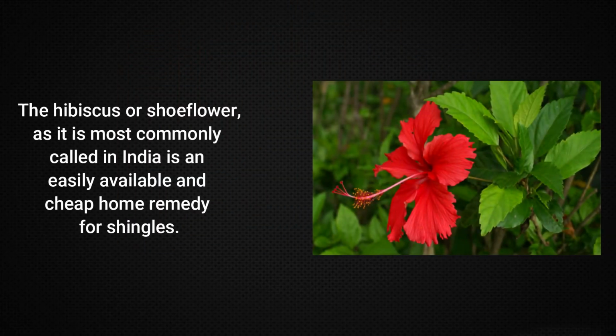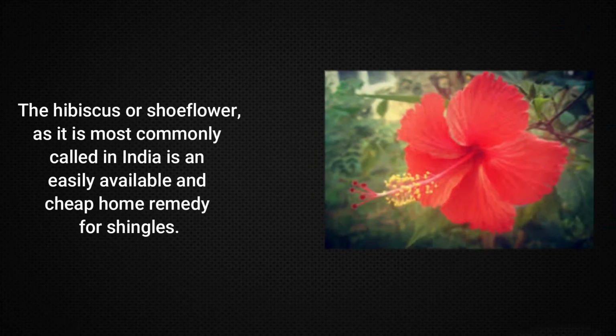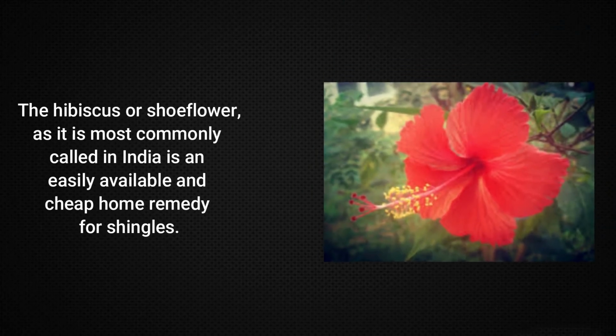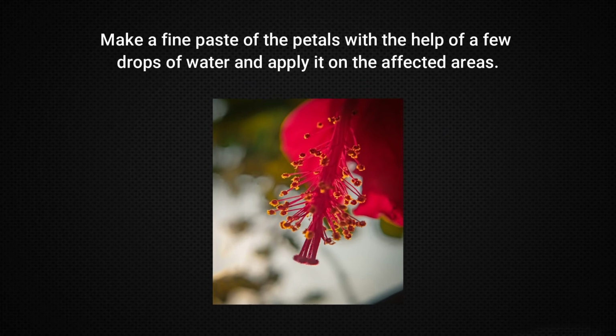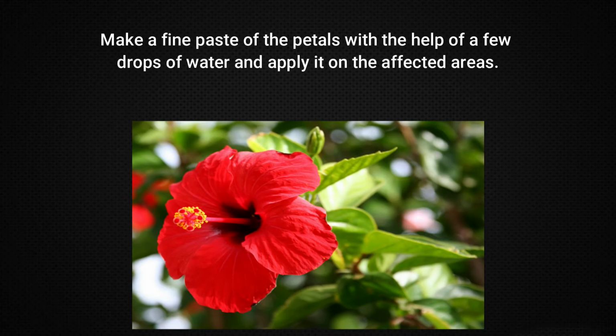Hibiscus. The hibiscus, or shoe flower, as it is most commonly called in India, is an easily available and cheap home remedy for shingles. Make a fine paste of the petals with the help of a few drops of water and apply it on the affected areas.